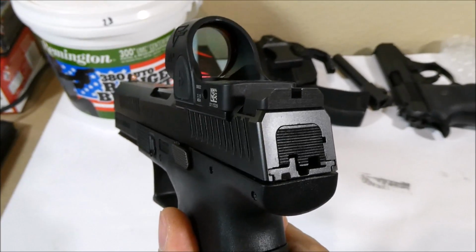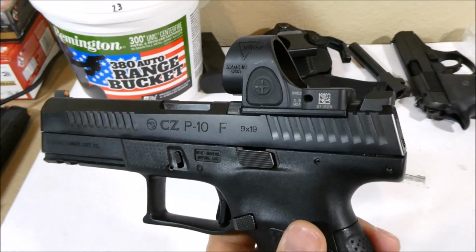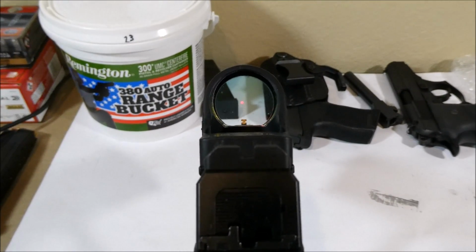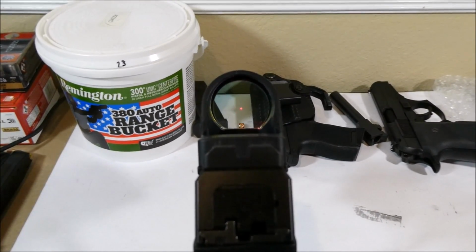Also, the sights on the CZ P10F are made of metal, while the ones on the Glock are going to be made of polymer. Sorry I can't show you the sight picture because I have a Trijicon SRO on there, so you can see that little red dot that you use to aim instead.